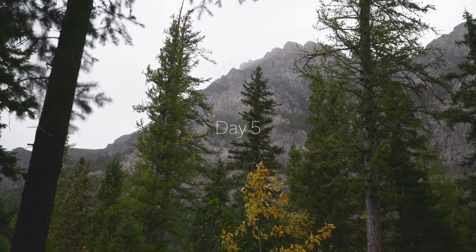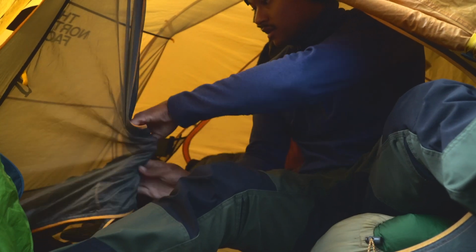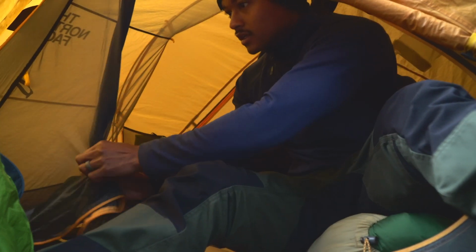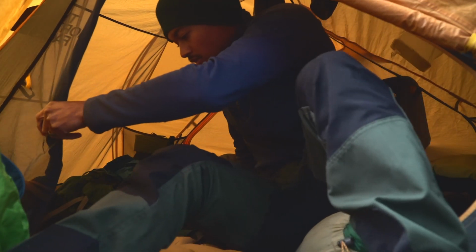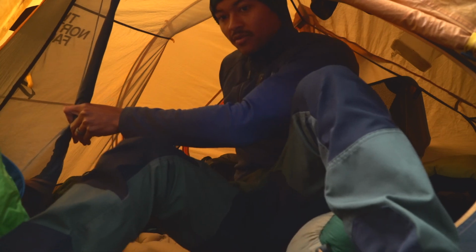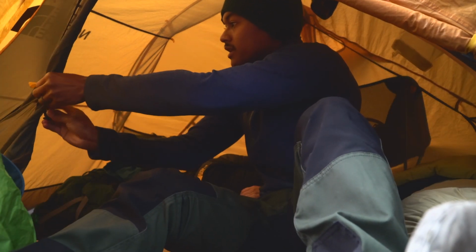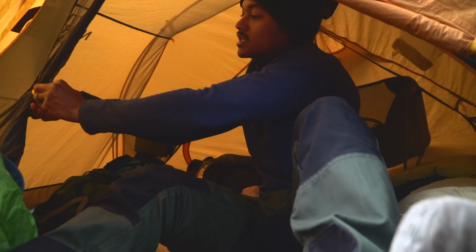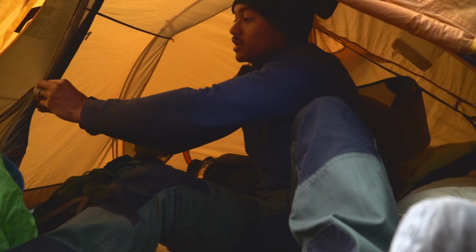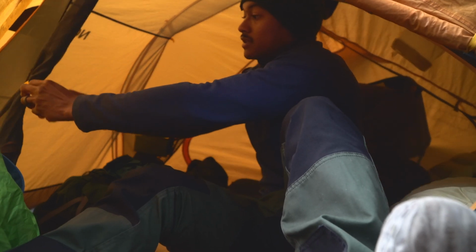Good morning. Day 5. Yesterday we got stormed out and we pretty much just rushed into the tent. We were able to get out when it stopped storming for a little bit. The winds and everything persisted and we were only out for like 15 minutes. So that was nice, but we were pretty much locked inside the tent once 7 came around. So me and Michaela watched a movie and then knocked out.